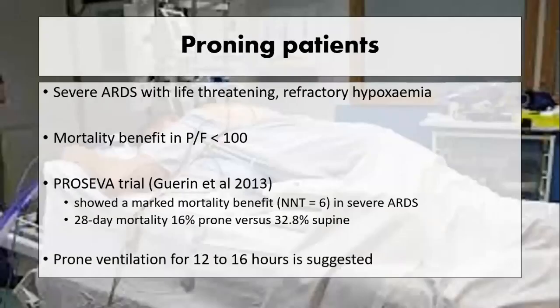And just a little bit about proning. We've used this quite successfully in our ICU with the COVID patients, and it should be limited to the patients with severe life-threatening refractory hypoxemia, as there are some downsides and disadvantages to proning patients. There has been shown to be a mortality benefit in patients with a PF ratio of less than 100. And the PROSEVA trial done in 2013 showed that there was a marked mortality benefit, a number needed to treat of 6 in patients with severe ARDS.